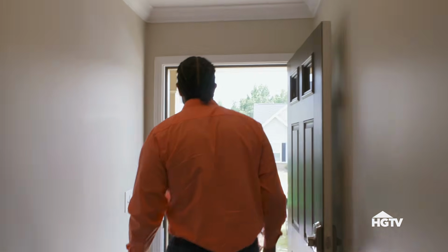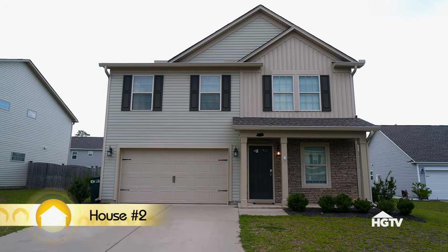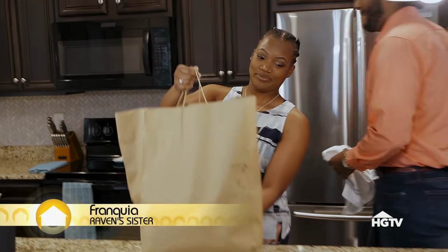Ma! Pa! We chose the 2-story contemporary home. I knew from the moment we walked in the house and Raven's eyes lit up that this would probably be the one. As long as Raven's happy with it, I'm happy with it.